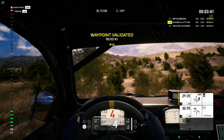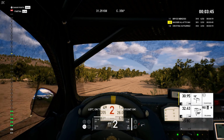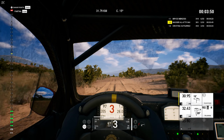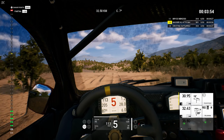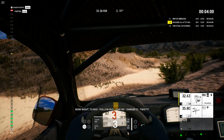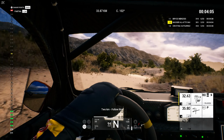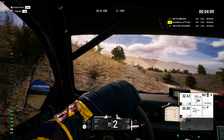Well, that's how we're doing well. Left on traces. Cap 19. Waypoint okay. There you go. 500. Oh, it might actually be pretty similar, actually. Now, right to river. Follow river. Cap 89. Danger 2. Twisty. Oh god, you're not wrong about this, shall I say? For once you are right. You want me to follow this?